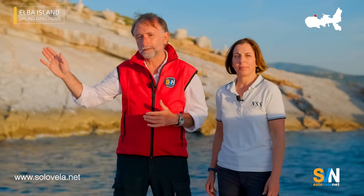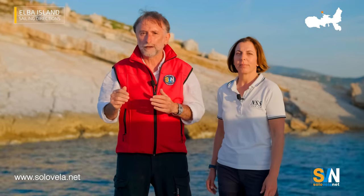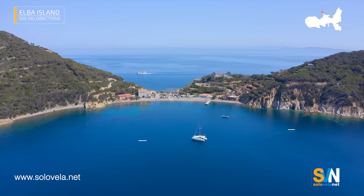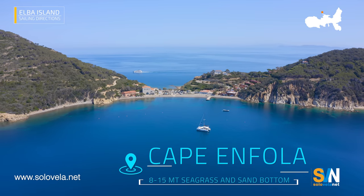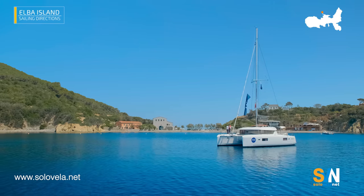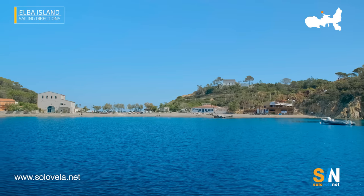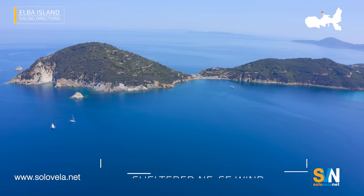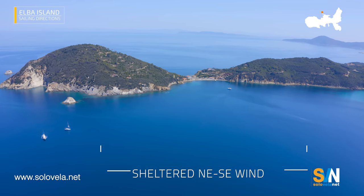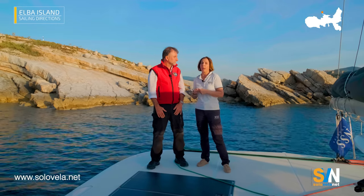Very, very good. As we leave Marciana Marina and we continue east along our tour, we arrive at two very nice bays. One is called Enfola and the other one is called Viticcio. Viticcio, talk about this bays. Enfola is a very nice bay. The bottom over there is between 8 to 15 meters, is grass. And there is a salmon pontoon, so you can go ashore over there with your dinghy, and ashore you are going to find a bar, a very good restaurant, a camping, and there is also the base of the marine park in Elba.